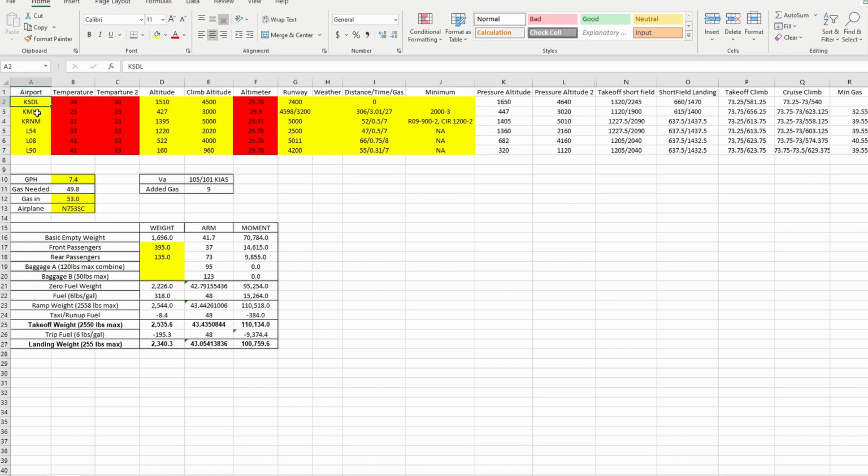Here you have departure airport, destination, and the alternate. The temperature at the airport, the altitude at the airport, and the climb altitude, the altitude that I want to climb to or that I will descend from, right here. The temperature for this altitude, the altimeter at the airport, the runway length at the airport. Here it's for me to know the distance and time and gas that I will need.